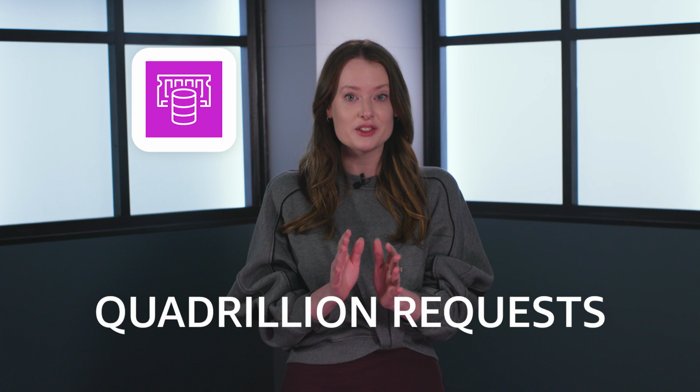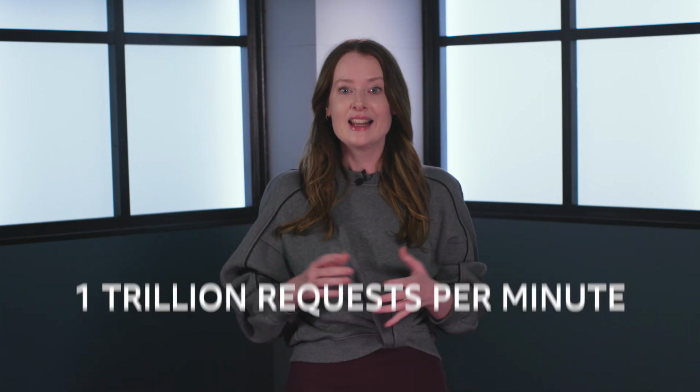During Prime Day 2024, Amazon ElastiCache handled more than a quadrillion requests in a single day, with peak performance exceeding 1 trillion requests per minute. That's the kind of scale that keeps developers up at night.